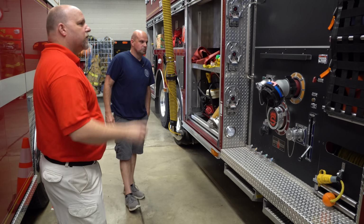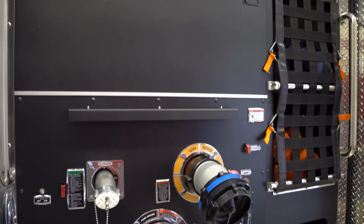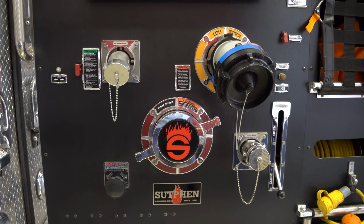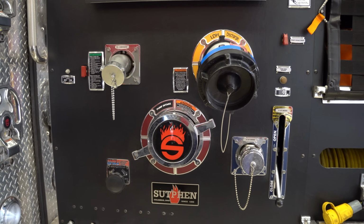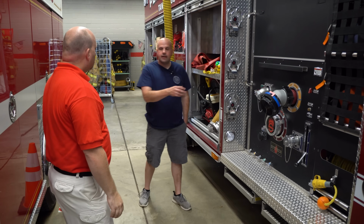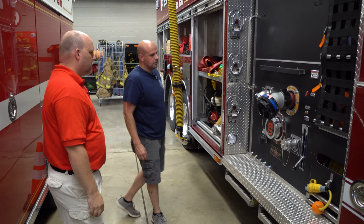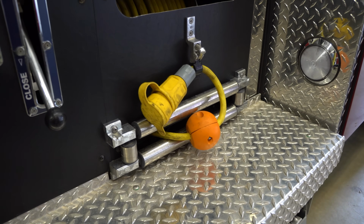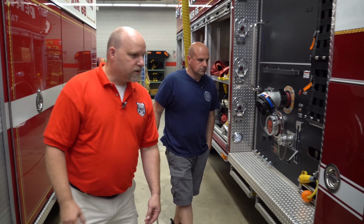So you can pull your lines off of either side, right? Yep. But they're color coordinated, so you know which one you're running. These are in and outlets, or can you pump from here? Yeah, so they're the intake and then the discharge. Okay. So there are 2 intakes and two discharges. And there's another cooled reel as well.